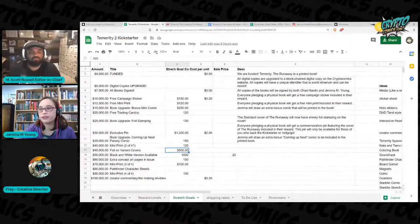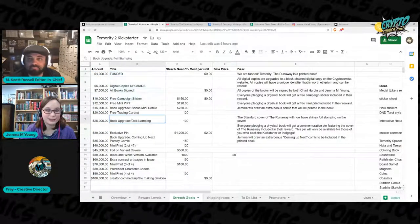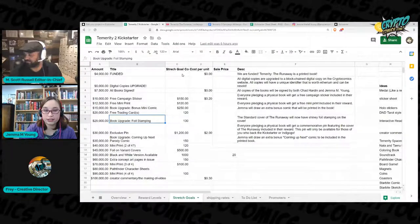So on that Excel sheet that I shared, there is a tab that is specifically for stretch goals. When you can write when they unlock, the title. You want to share it? Yeah, go ahead. So down here, there's tabs. There's lots of tabs. But for Temerity specifically, I have when they unlock, what the title is, I can copy paste it straight into my graphics, and then how much the stretch goal will actually cost. So your first few stretch goals, you want to make them cheap or even cost you nothing except for time.